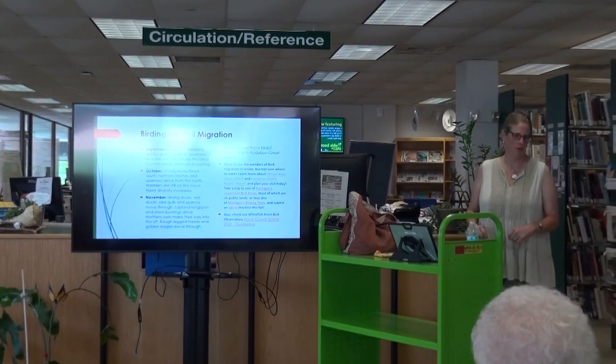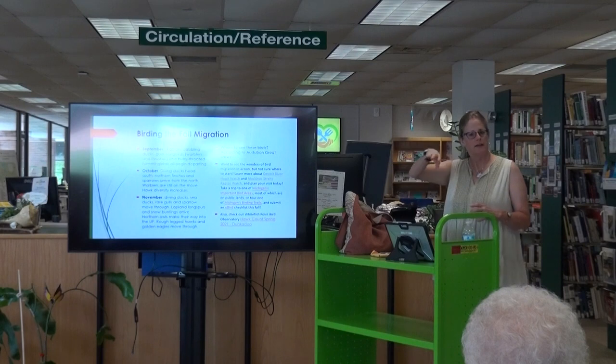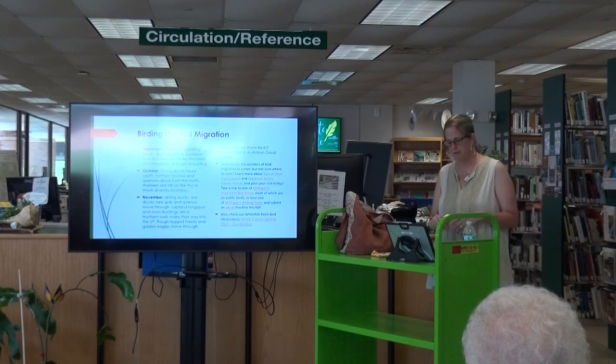No. They're very territorial too, especially the males. When they start doing a lot of feeding later in the summer and leading into fall, it's preparation for migration. They've got such a long flight, they really need to stock up on their food.